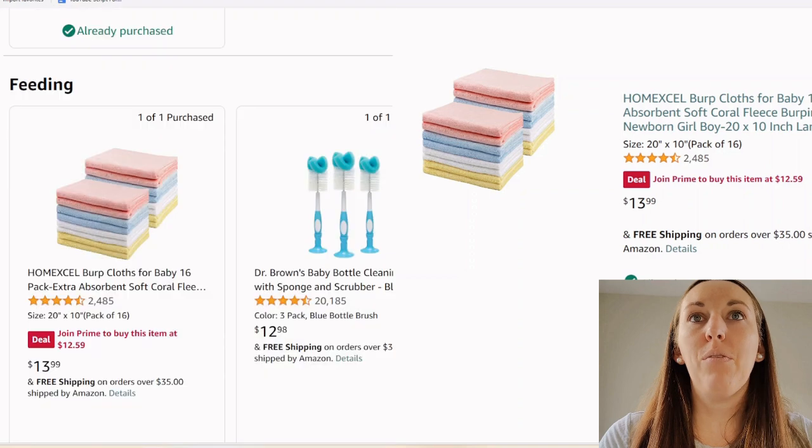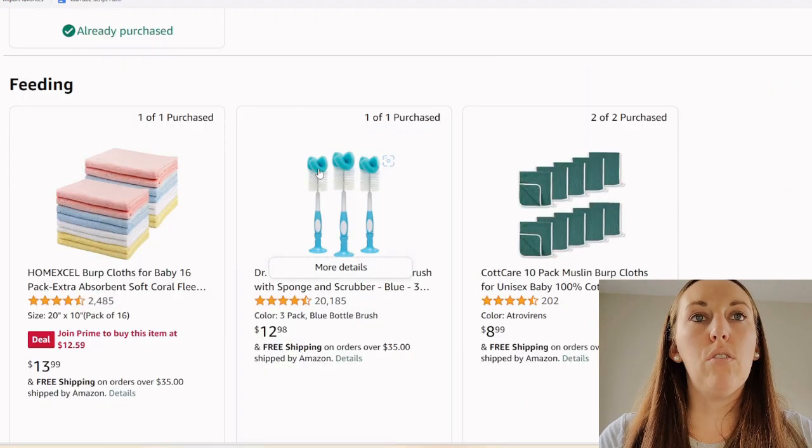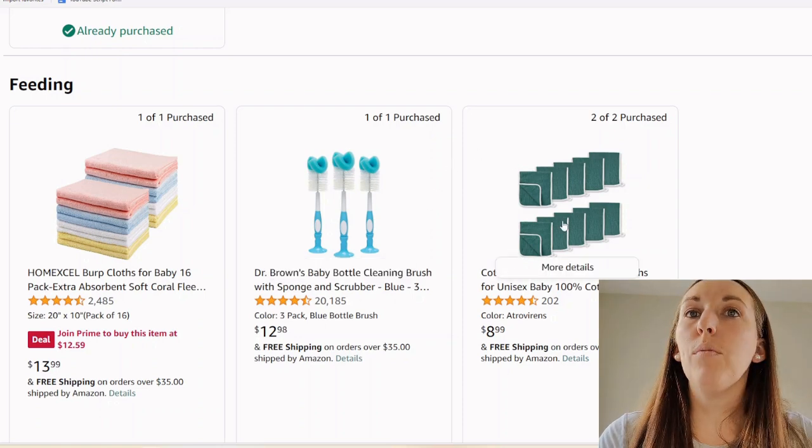Doesn't say microfiber, but I would not want microfiber. I just feel like it feels funny. Okay, we got some bottle brushes. You probably don't need 3, but over time, you are going to get into sippy cups and you'll still use them for that. Okay, now we got different burp cloths.